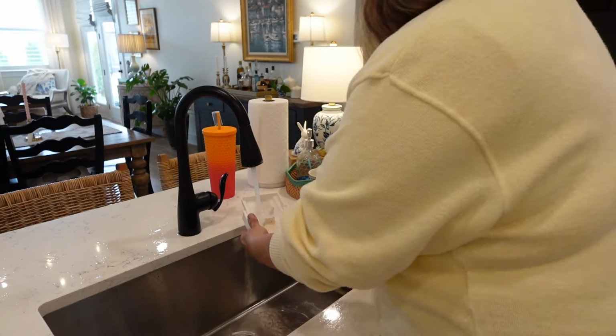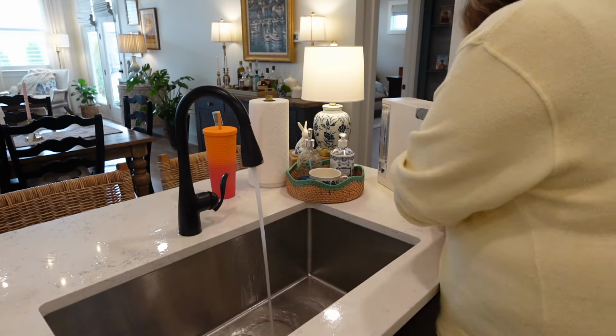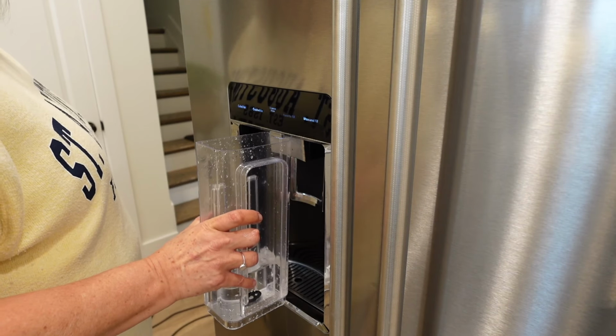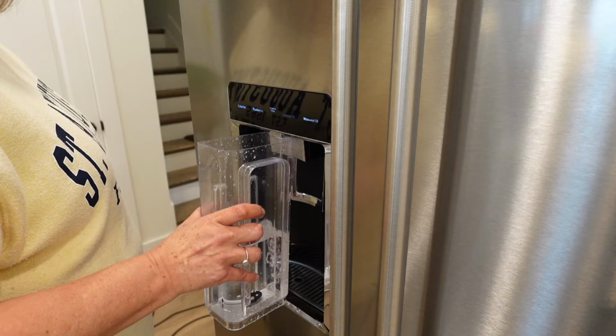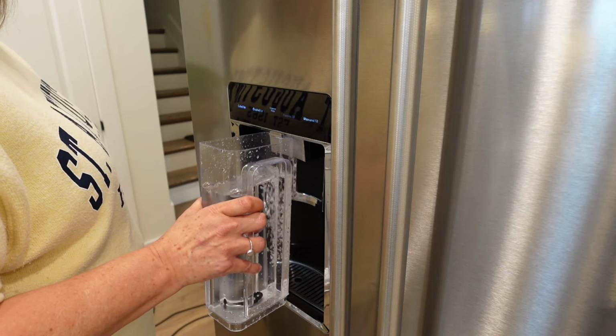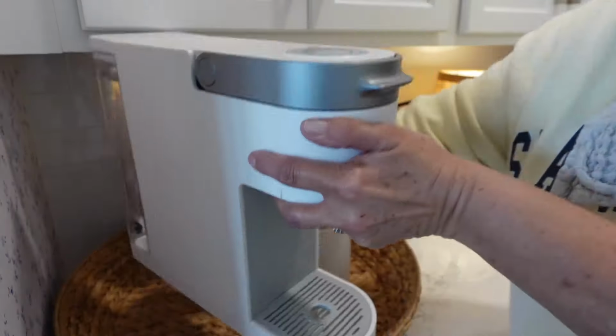So now that the Keurig is all descaled, I'm going to go ahead and wash off, rinse out the container, wash off the little place where the cup goes, and fill it back up with some good water and get that put in its spot. And then I'm going to show you a trick with the sponge.